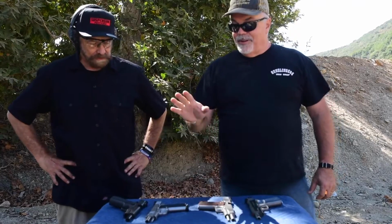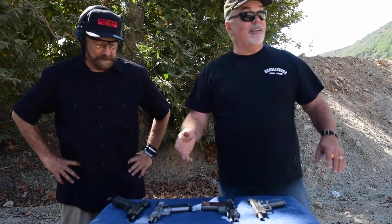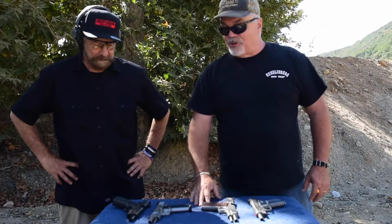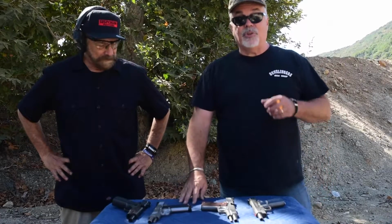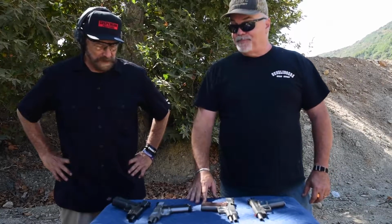The Kimber. Okay, hard to go wrong with a Kimber. First off, it's got the night sights on it. Even though they're night sights, they're really easy to see out here in the daytime. It's got the real streamlined grip. And it's a shooter, and I've shot this one many times. Hard to go wrong with it.